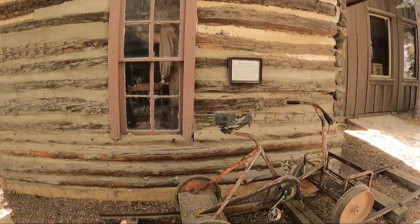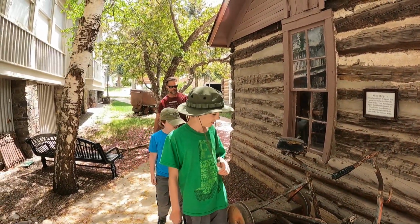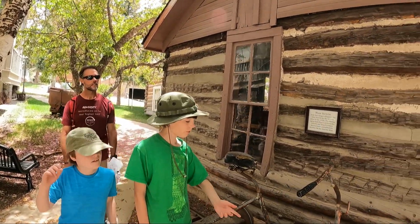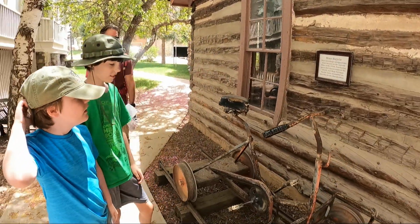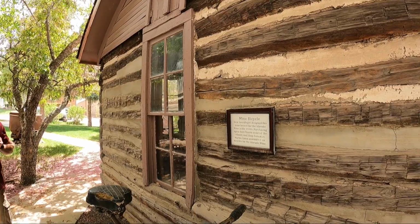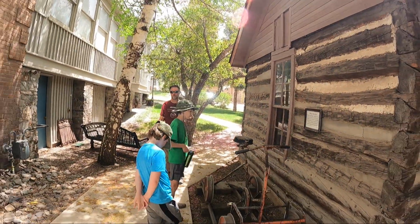This is a mine bicycle. That's crazy. You don't have to steer. It's just to hold on. No, there's no steering. It's just to hold on. Yeah, Iditarod mine in the 1950s. It was that long ago.